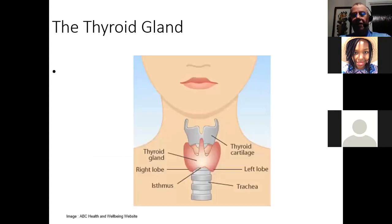So we all know where the thyroid gland is. We describe it as a butterfly-shaped organ, lying just below the thyroid cartilage and in front of the trachea. It has two lobes and a central part called an isthmus, which is a geographical term for a bit between two islands. The isthmus is of variable size in the thyroid. Sometimes it's quite large, sometimes basically non-existent.